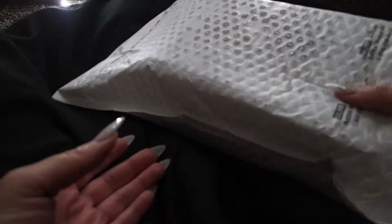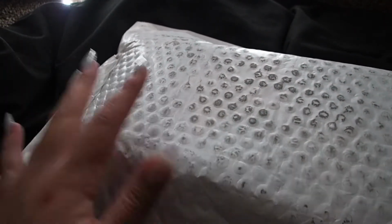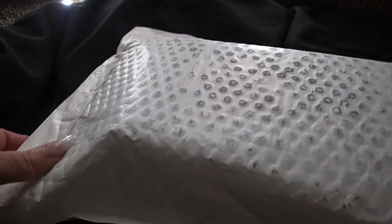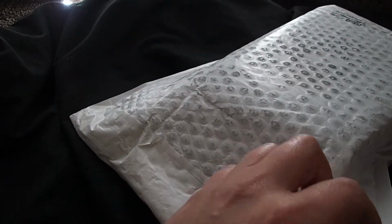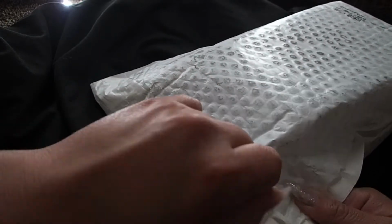So here is the box that I got. I have a suspicion of what it is, but I'm not quite sure. But I wanted to open it together with you guys. So here we go. Sorry, not the best lighting, not the best angle of the camera, but I'm working with what I have. Hopefully soon I will have a better setup. So let me try to take this off.